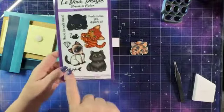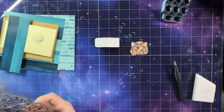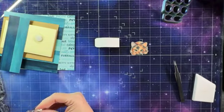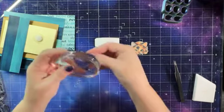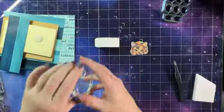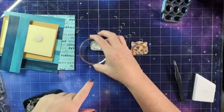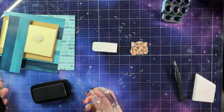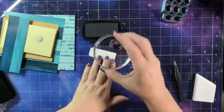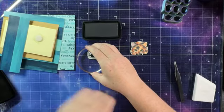So I'm going to stamp on it. I'm going to stamp the little mouse on that because we are going to use that on our project. And you'll see in just a minute. So the mouse stamp set is a solid mouse. So when we stamp it, it'll be just a complete little solid. But look at how perfect it's going to be. It's going to fit just right in there. So I'm going to use my VersaFine Clair. And then I'm just going to stamp it right in this little area right here.